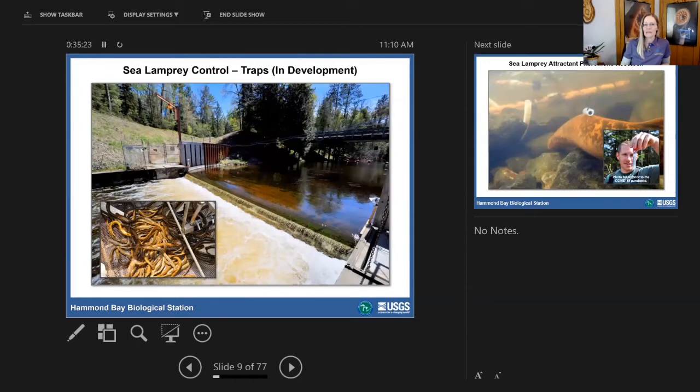And a third method that is in development right now is trapping. So on many streams throughout the Great Lakes, we have traps that are there to collect the adult sea lamprey. So we attempt to remove the adult sea lamprey before they ever have a chance to spawn. Our researchers are still developing ways to collect a high enough number of the adult sea lamprey in streams to really have an impact on the overall populations of sea lamprey in the Great Lakes.